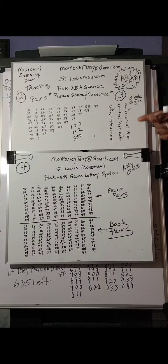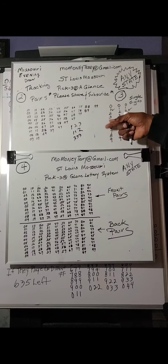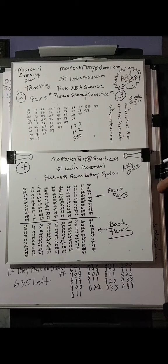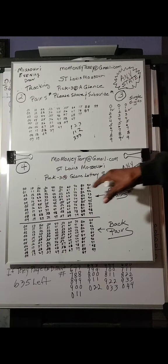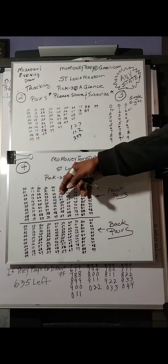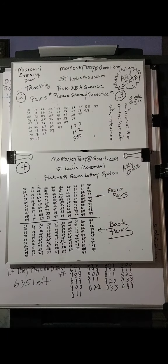I used to do all this stuff. That's why I had to come up with my own strategy. This is my strategy. Pick-3 at a glance, I put together myself. Same way here. Your front pairs and your back pairs. Okay, this is a yearly tracking. I always know what front pair and back pair fell.